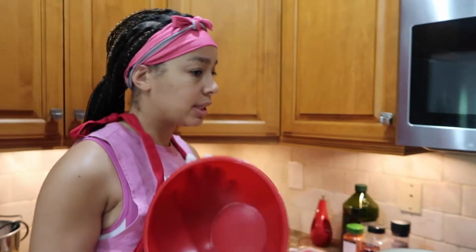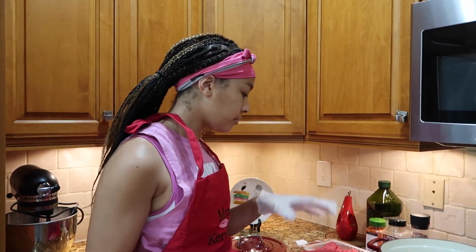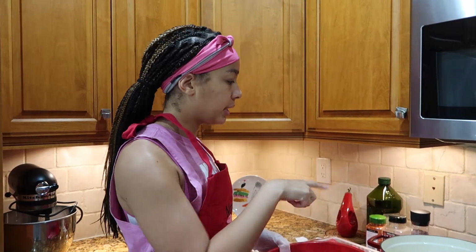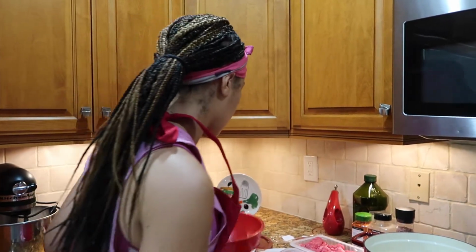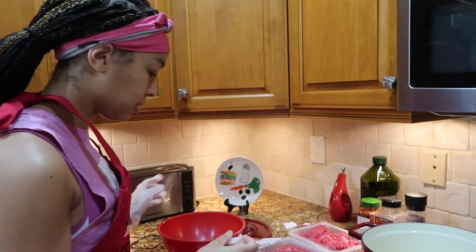Now what I'm gonna do, I'm gonna take my meat bowl, hence it's red, and combine both packets. I'm gonna put it in some of the salt, pepper, and paprika coating. That's why I have my gloves.